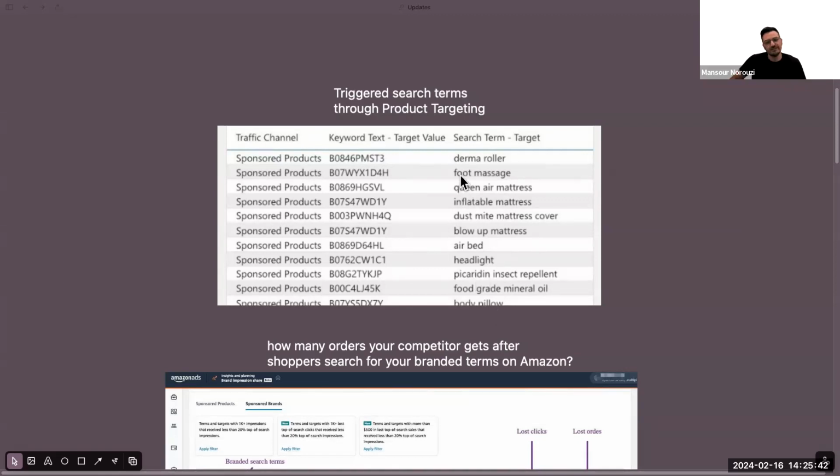Great point. So the next update is triggered search terms through product targeting. We know that when we are targeting products with our campaigns, our ads could trigger for top of search and rest of search, but so far we couldn't figure out what those search terms are. Right now, Amazon has updated this: when we get the search term reports, we can see what search terms are being triggered for product targeting, which is a great update.